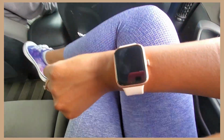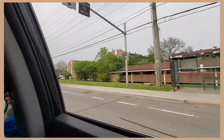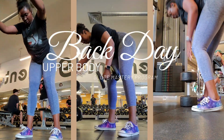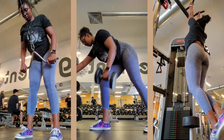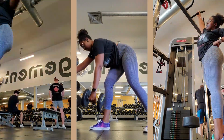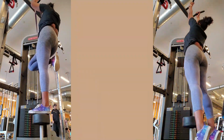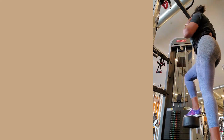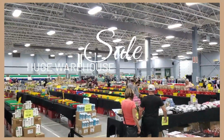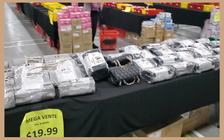Like a mock shirt, so you can kind of show people. Yeah, which I will. But I'm still gonna get the free products. Oh, purses!